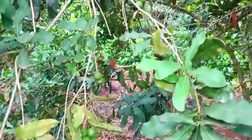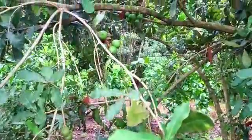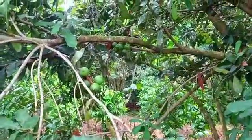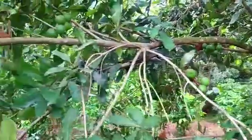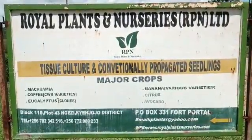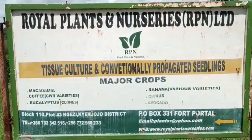It's Arthur here. Today we've traveled all the way to Chenjojo district to try and get more information, particularly with an emphasis on macadamia farming. I'm in Chenjojo Town Council. The village is called Ngezi at Royal Plant Nurseries. And I'm here with one of the staff at Royal Plant Nurseries who's going to take us through this process. And I'm going to request him to introduce himself.